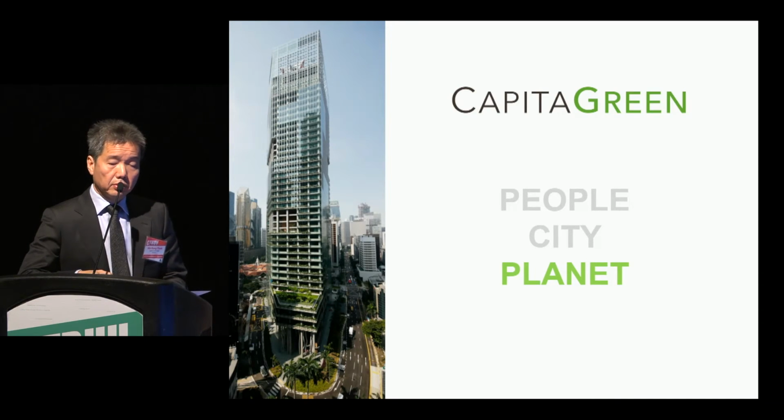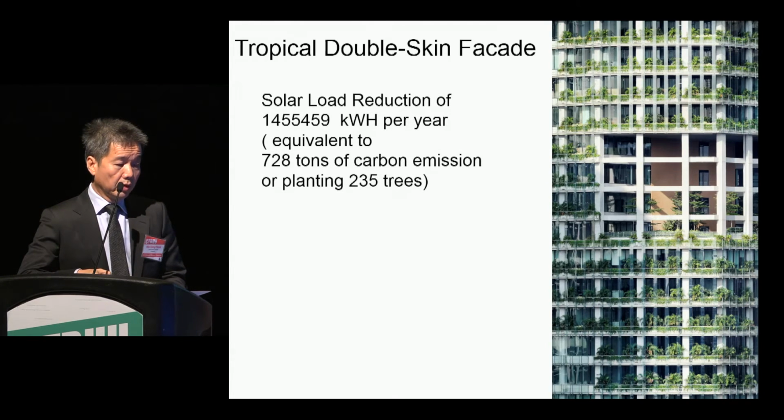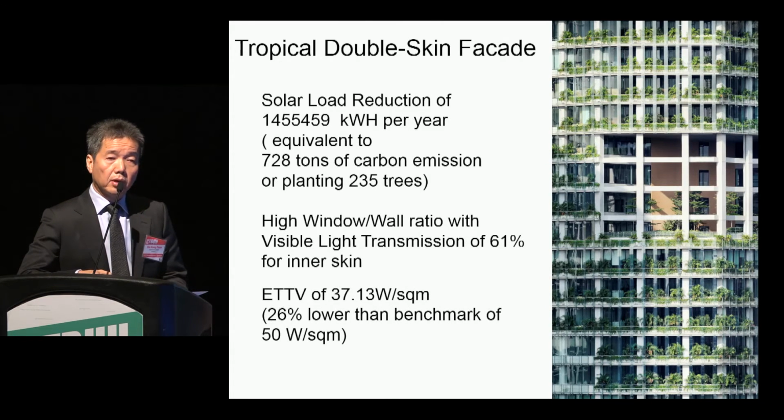From people to the city to the planet, which we all share. Our company is a signatory to the United Nations Global Compact, and as such, environmental sustainability is an important criterion for all our projects. We're happy that the tropical double skin facade is an innovative feature which has contributed to a solar load reduction equivalent to about planting 235 trees. The very deep ledges of about 2 meters around the building allow us to have a very high window-to-wall ratio, allowing a visible light transmission of up to 61%, which is very good. And despite the high light transmission, it also has very low thermal transfer through the facade because of the tropical double skin facade design.